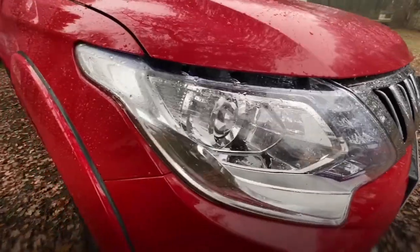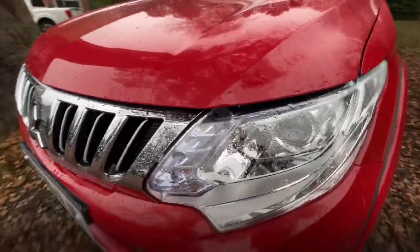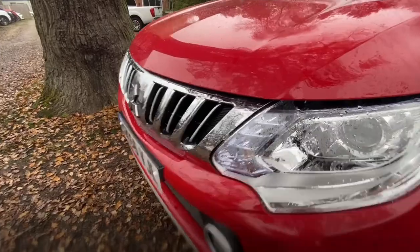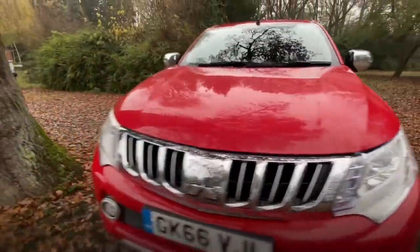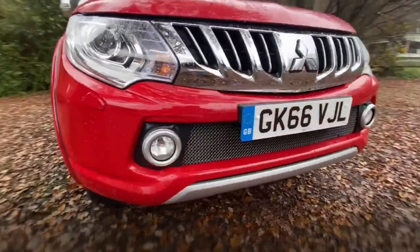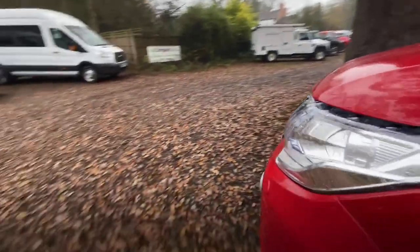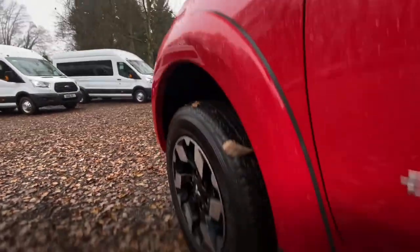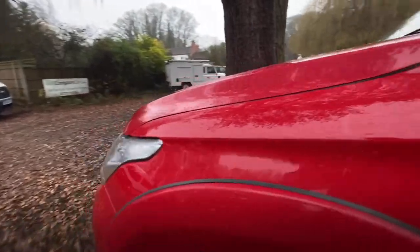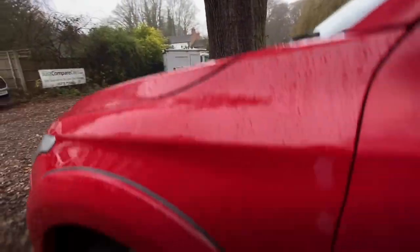Driver's side headlight is in great condition, there's no damage. That's the same for the front grille as well, really nice condition. And also the passenger side as well. Obviously it's got the LED running lights in there as well, which is quite a nice look. Front bumper is in great condition. Onto the passenger side wing. And the wing's in great condition as well. There's no obvious damage or marks on it I can see.